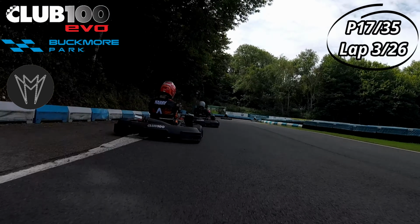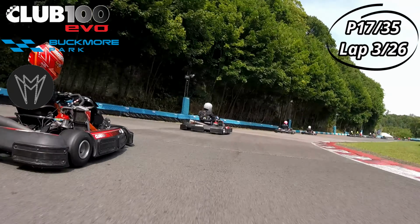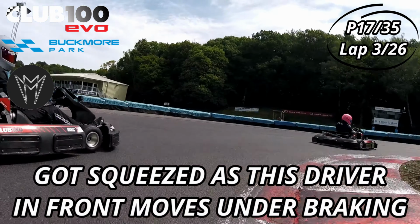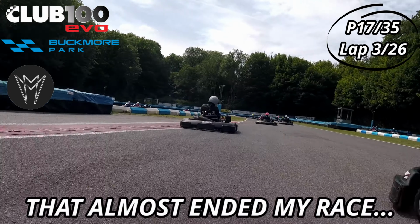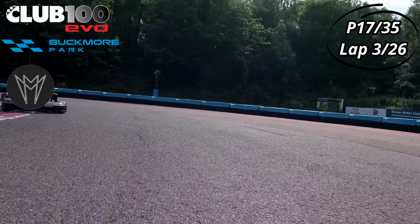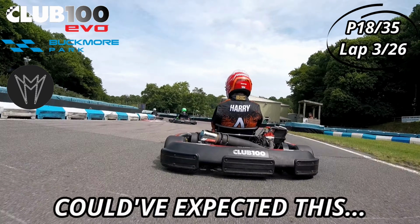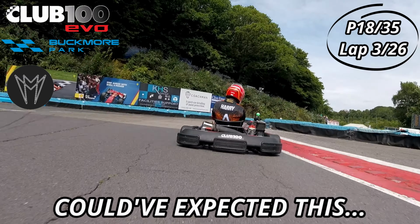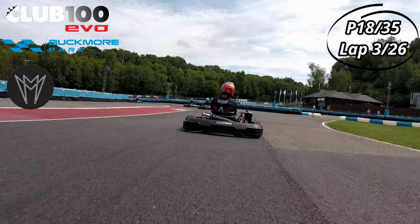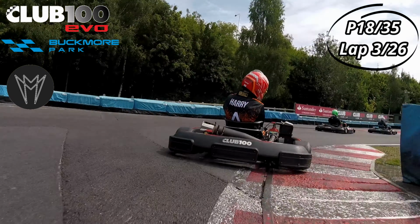So after a great opening lap and making up some positions, I caught up to the group in front, as I want to go to the inside as I have a better exit, but I get squeezed because the driver in front just moves within the braking zone. I almost hit the driver in front, that almost ended my race, but fortunately I didn't hit him. So I also get pushed wide, almost onto the grass. I could have expected this hard driving, as it's the most fierce rental karting competition in the world, but now let's see if I can show him how clean overtaking is done.